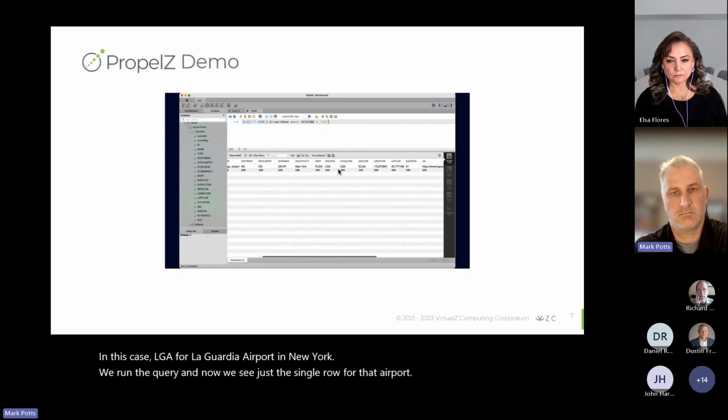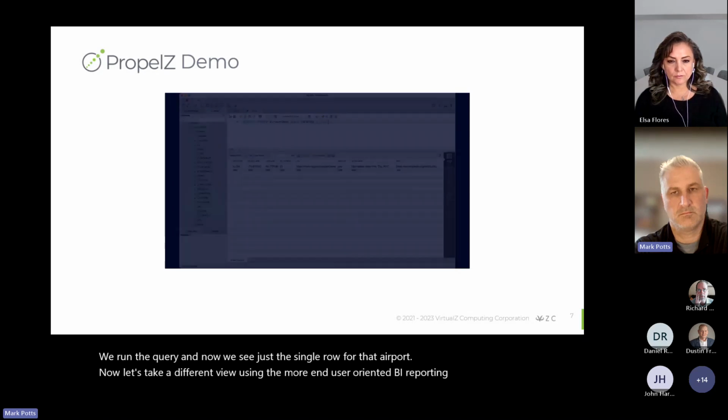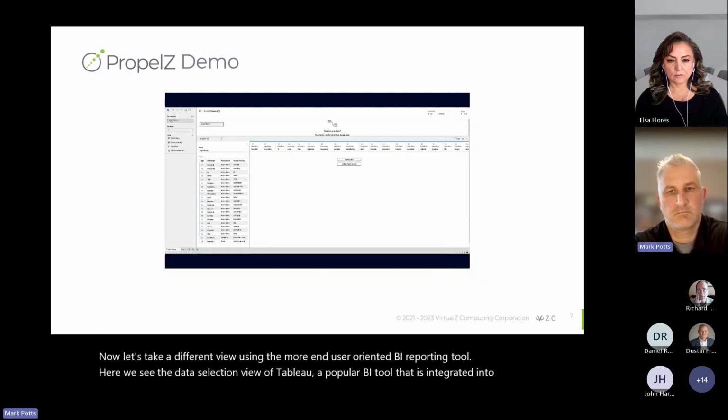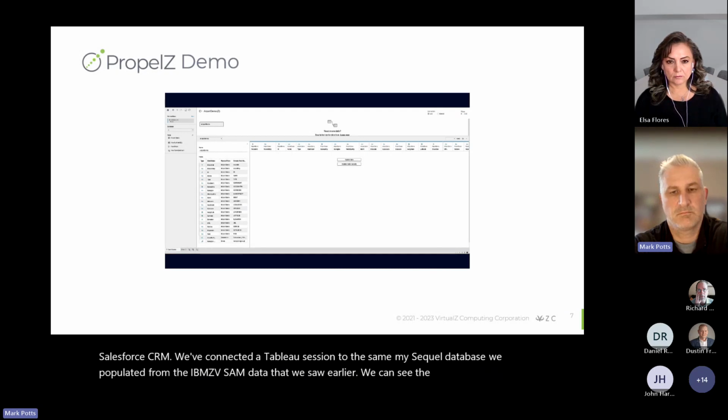Now let's take a different view using a more end-user-oriented BI reporting tool. Here we see the data selection view of Tableau, a popular BI tool that is integrated into Salesforce CRM. We've connected a Tableau session to the same MySQL database we populated from the IBM Z VSAM data that we saw earlier. We can see the same airport table and column names we viewed in the MySQL workbench.